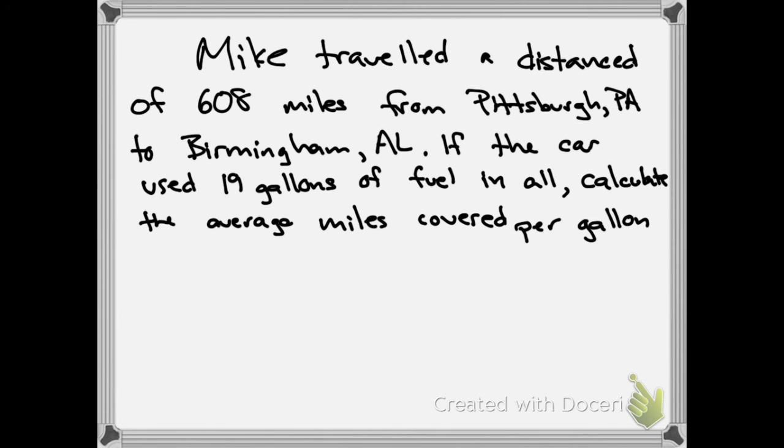All right, let's take a look at a word problem, because I know we always have a good time with those. It states, Mike traveled a distance of 608 miles from Pittsburgh, PA to Birmingham, Alabama. If the car used 19 gallons of fuel in all, calculate the average, which tells us that it's division, miles covered per gallon. So our 608 is going to go inside. Our 19 is going to go on the outside.